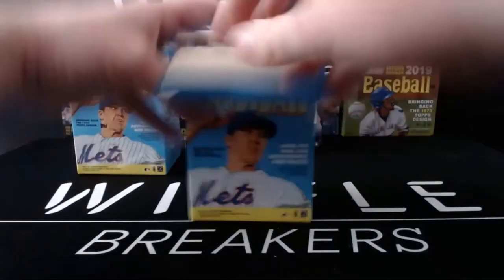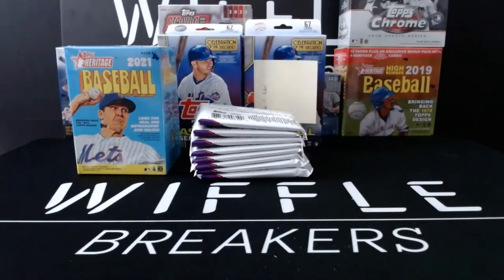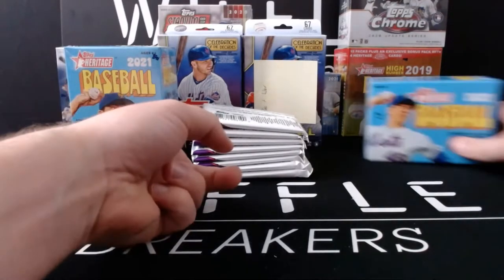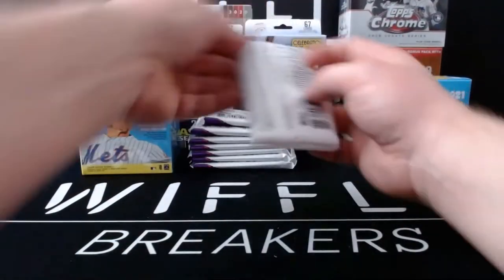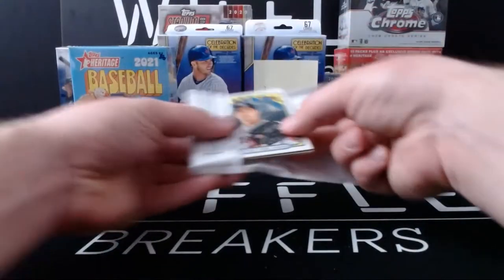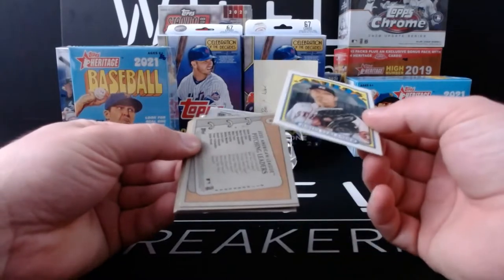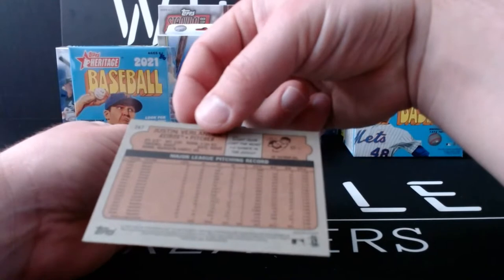All right, Heritage Blaster, number one. The Blasters have been yielding three short prints and like a hit of some sort. I've opened six Blasters. I've pulled three or four relics and a chrome in the ones that I didn't hit a relic in, essentially. So, all right, I'm going to keep that one. This is backwards as the first card, and I have no idea why. Because it can be.